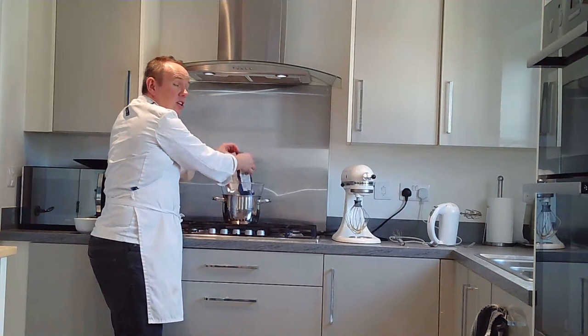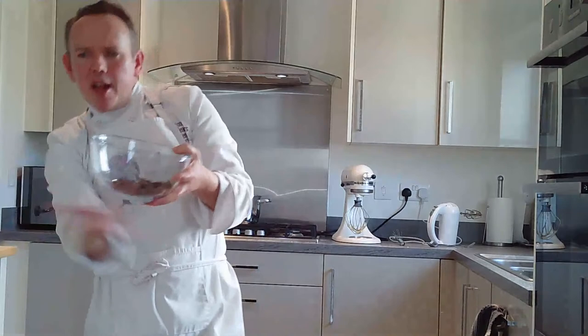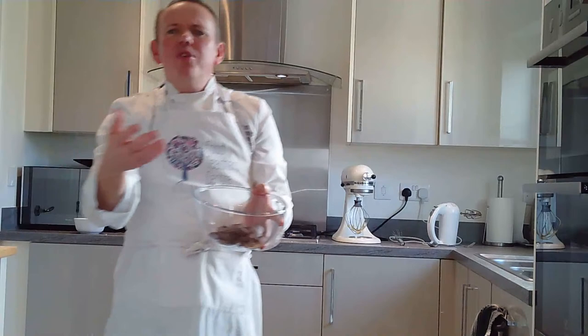Then you can use either plain chocolate or a Dairy Milk chocolate. I don't mind whichever you use there. Doesn't matter to me. Whatever you prefer. So you can see there, it's all broken up into the bowl, chocolate all broken up into little cubes. Great way of using up any leftover chocolates you might have from Christmas, anything you're kicking around that you need to use up. Here we go. So in it goes.